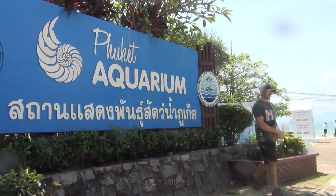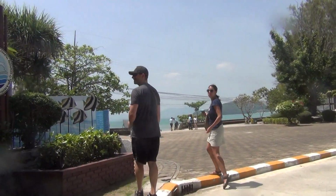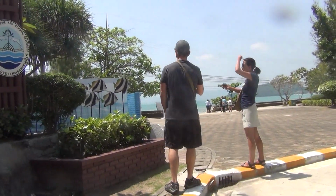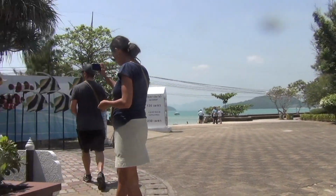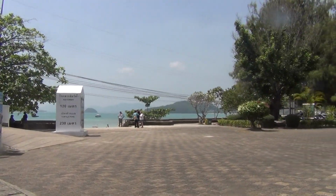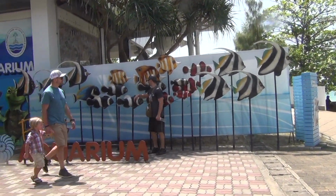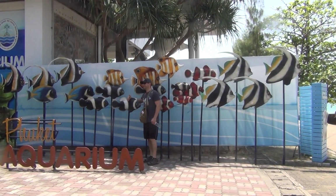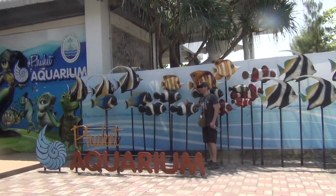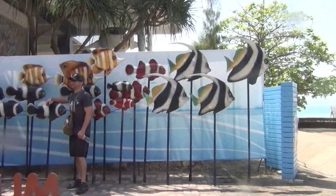The aquarium sits towards the south end of Phuket, right on the edge of the ocean. And it's not really that hard to get to. Now, we rented a car, so I don't know if they have scheduled buses or what have you to get there, but you can always take a taxi. You can always get some sort of transportation to get you there.